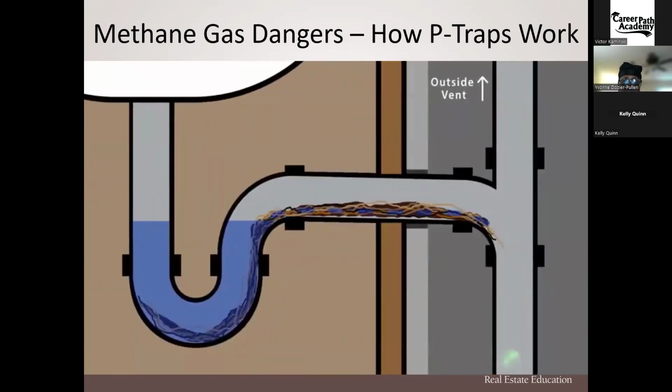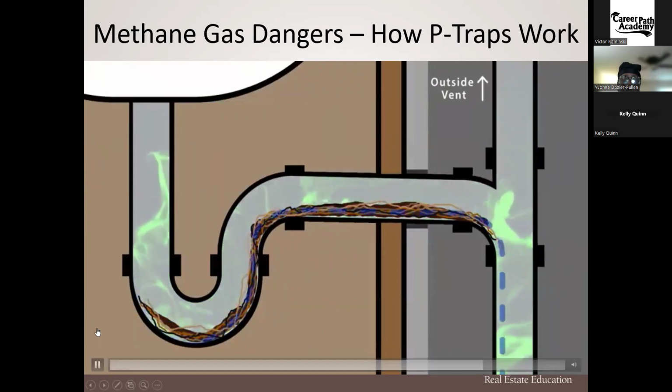Additionally, a buildup of waste can also create problems. Strands of fabric and hair along the pipe can cause water to slowly leak out of the trap through capillary action. This is why it's important to keep the P-trap clear of debris.